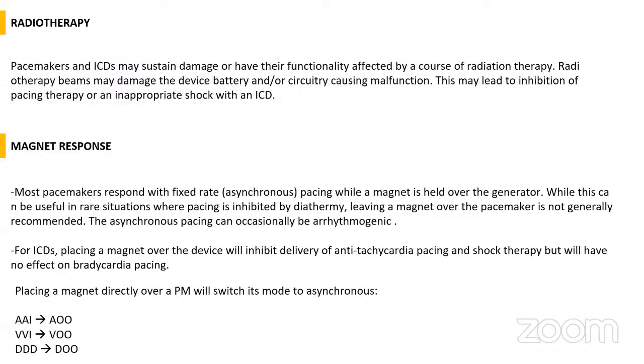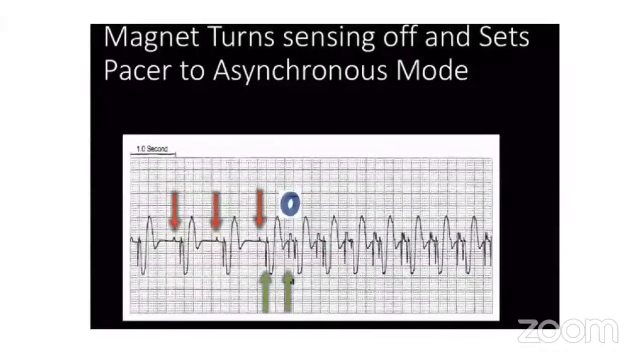Placing a magnet directly over the pacemaker will switch its mode to asynchronous. So AAI is going to be converted to AOO, VVI is going to be VOO, and DDD is going to be converted to DOO. Here we have a magnet turning sensing off, often set based on the synchronous mode. We can see here the red arrow signal the atrial beat, followed by a ventricular pacing spike and a paced stimulus ventricular complex. After applying the magnet over the generator, the sensing function of the pacemaker is turned off. As you can see in the green arrow, it demonstrates asynchronous atrial and ventricular pacing spikes.